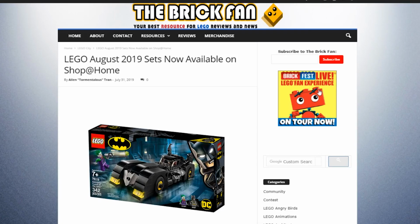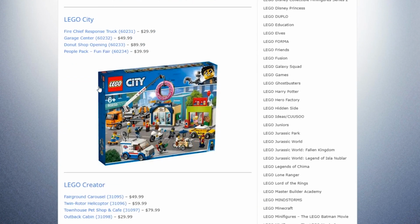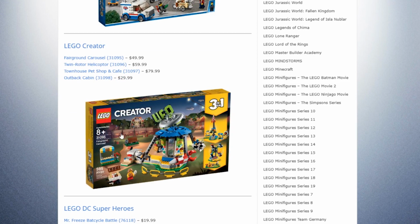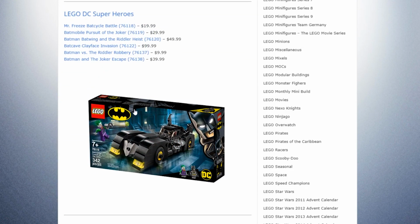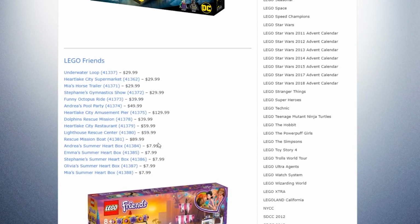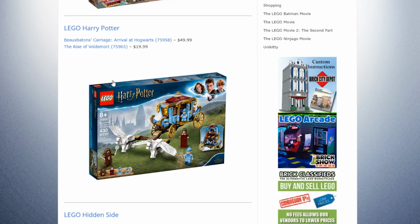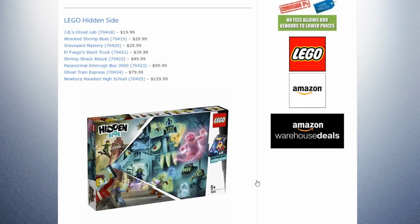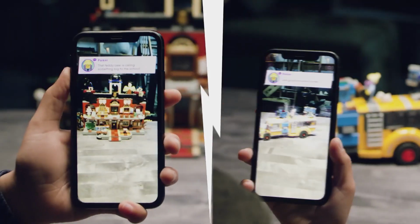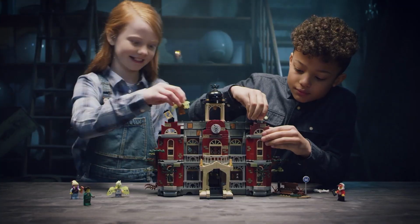And of course you may know already that a bunch of sets for the Summer Wave were released by Lego by now. So we have Lego City, Lego DC with new Batman vehicles and whatnot. We have the new Creator with the Fairground Carousel, the Twin Rotor Helicopter, Friends line that got like 15 sets or something. A bunch of stuff got released, 2 new Harry Potter sets. And Hidden Side was also released, as we know. It's already available in Lego stores. That's the new wave of sets with the augmented reality app that you can use to have extra fun with the sets and hunting ghosts and whatnot.